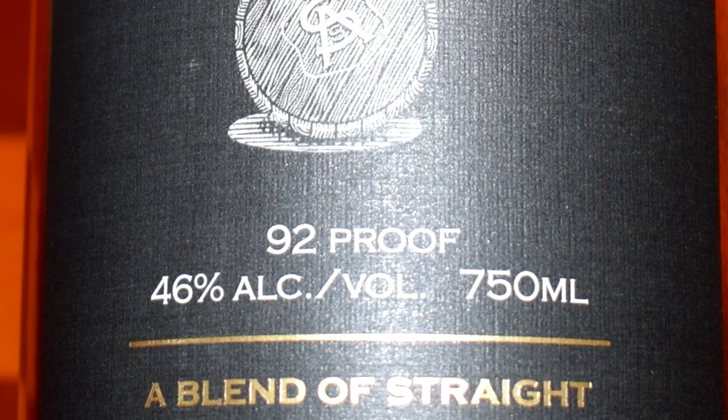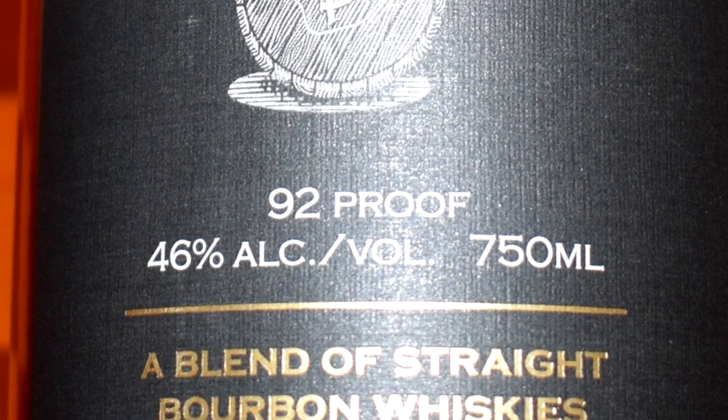We have bourbon from West Virginia, Tennessee, and Indiana. There is a considerable amount of alcohol by volume. It's 46%, so I do like to add a little bit of water, just a couple drops, and that's what I did when I had this. It's a little dense, not very dense, but it needs a little bit of water to open it up.